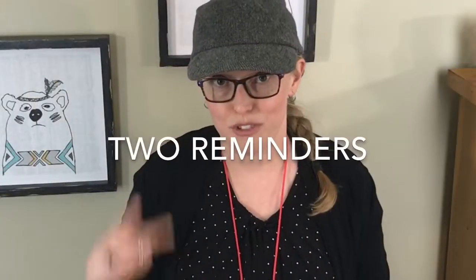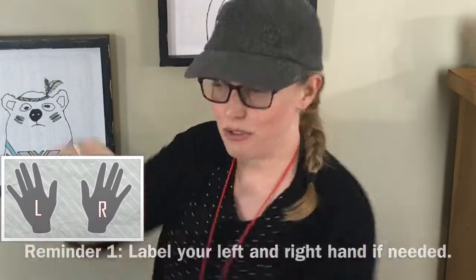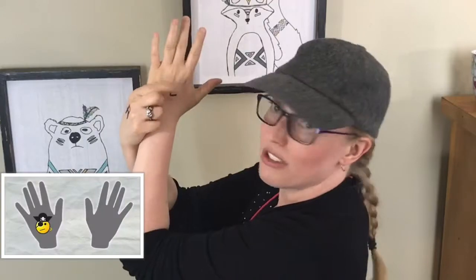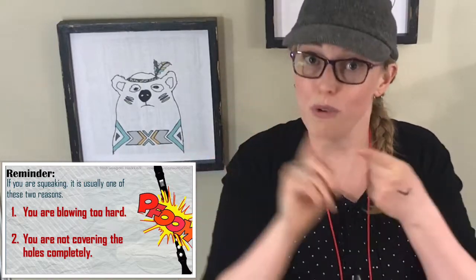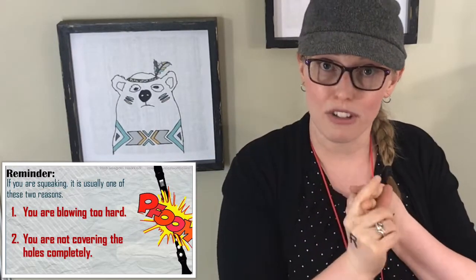Before we get started, I have 2 reminders. Number 1, if you can't remember left and right, it's okay to write your L and your R right here. I already did that. You could also just put a sticker on your left hand and that'll help you too. Also remember, if you're squeaking, it's from one of 2 issues. 1, you might be blowing too hard, or 2, you might not be covering the holes all the way.